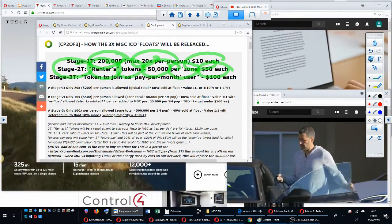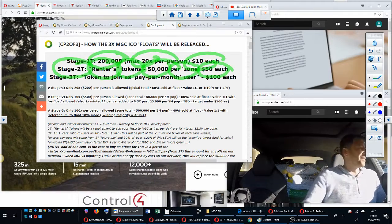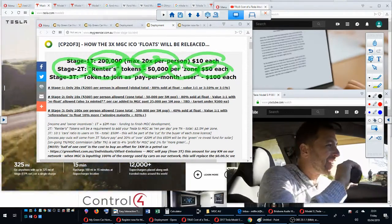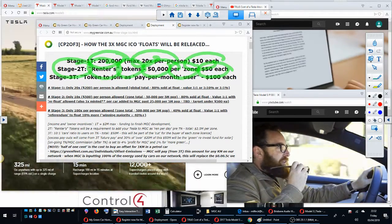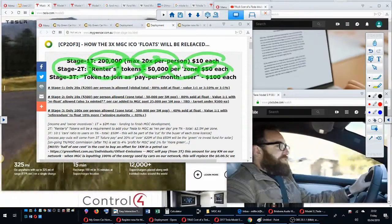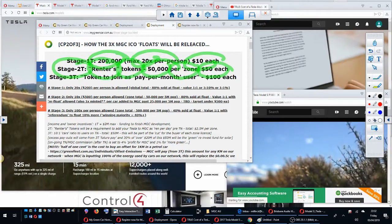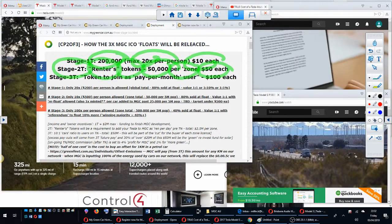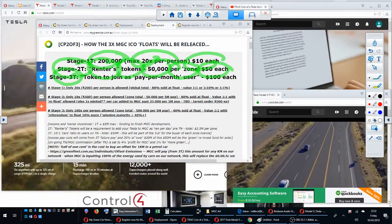Now, when we say zone at this stage, we're expecting that each operation is going to be a little cluster. So, for instance, Queensland has 5 million people. We'll need 50,000 cars, maximum, to service that, and that's why there's 50,000 tokens minted at $50 each, to make sure there's one token per car, like a taxi license, basically, if you want to put it that way. So stage 3, T3, token to join as pay-per-month member.